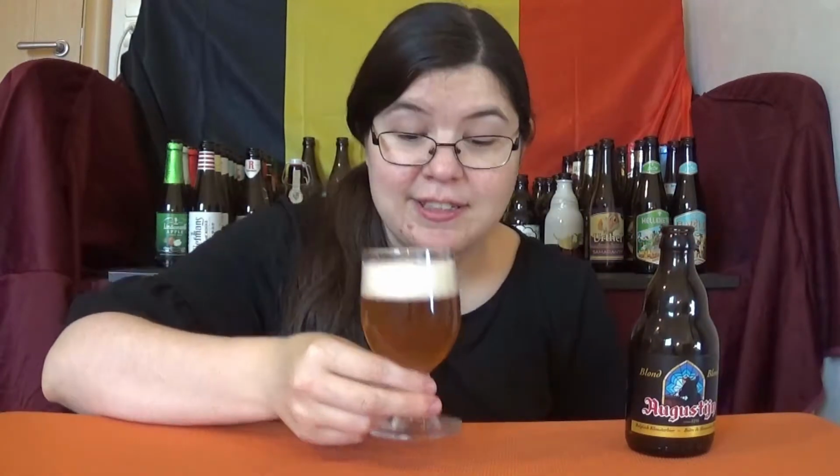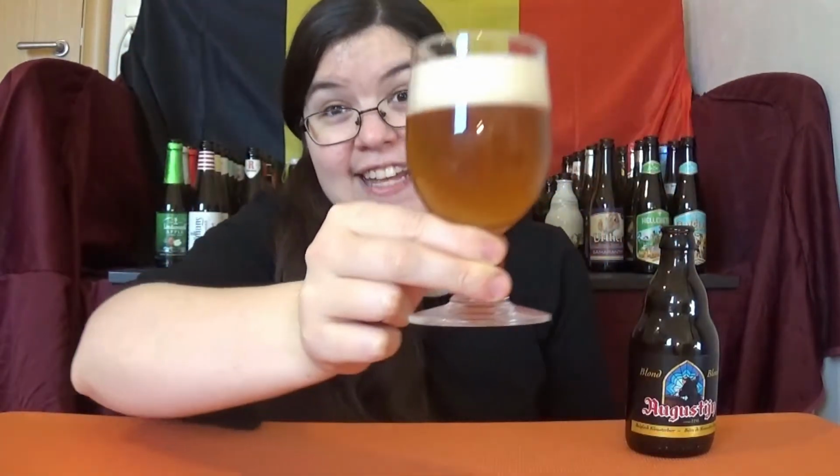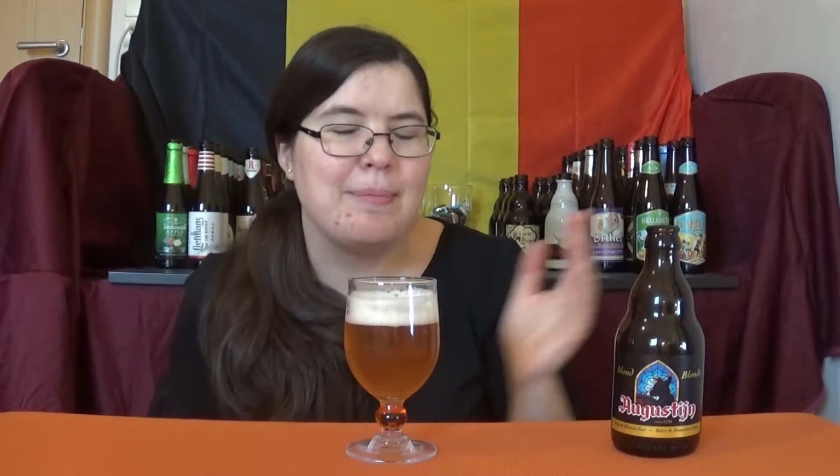Oh, I think I forgot to mention that this is unfiltered. It's a lot more hazy at the end than it was at the beginning. I wouldn't recommend this as a first-time beer. If this was offered as a selection and there weren't other beers that I knew I liked more, I might even get this one if I really, really wanted a beer.